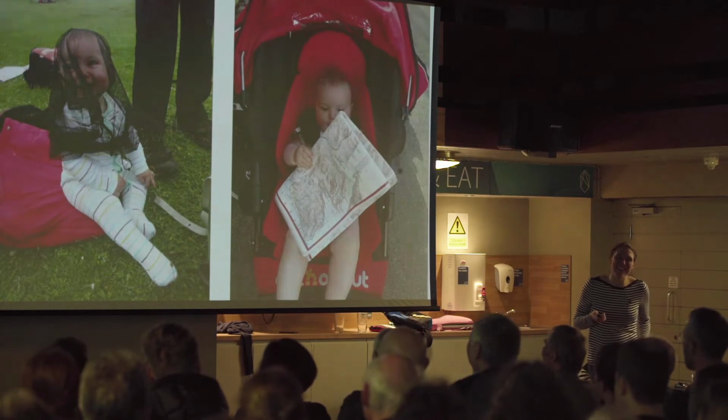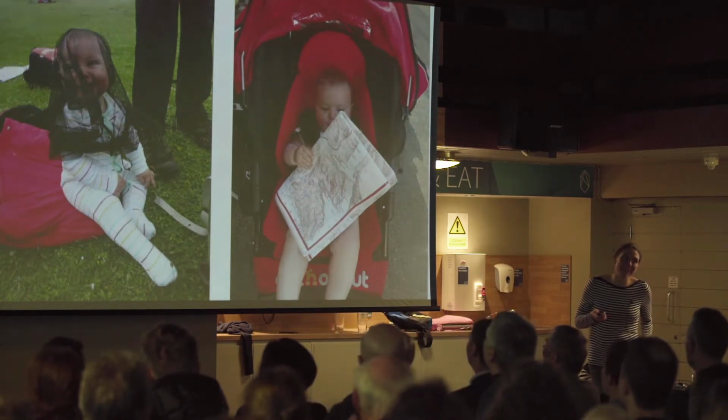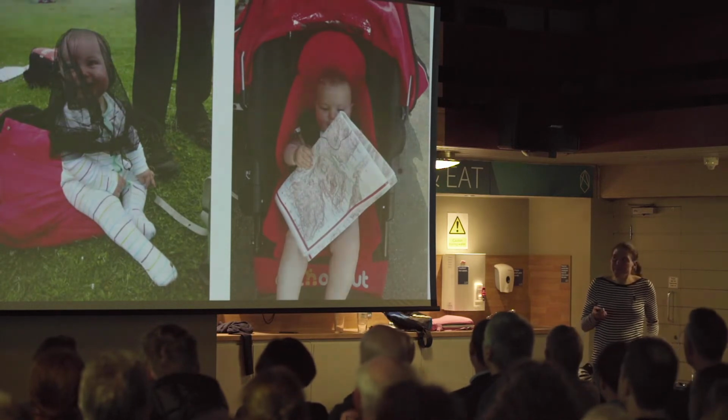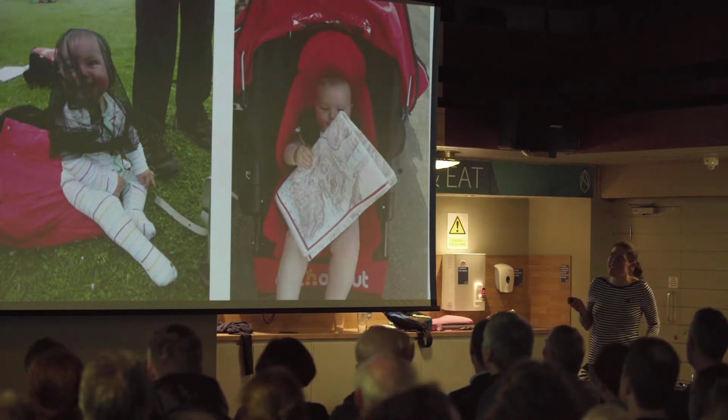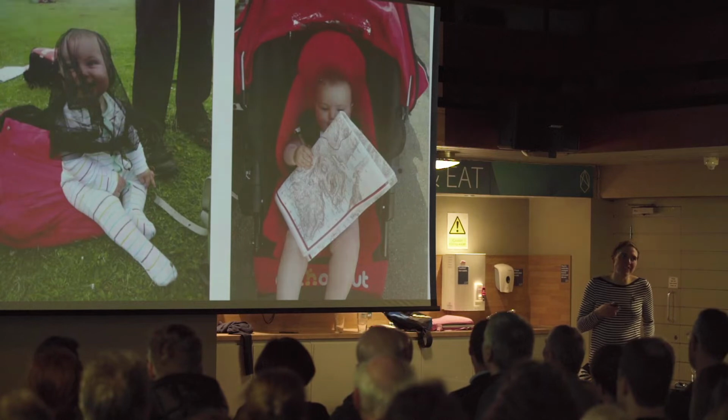These photos were taken on the last of the Lamb Mountain Marathons, which was on Harris in June 2018. At this point, Rowan was only 6 months old and she was just starting to be weaned. But obviously at that point, she was still really quite dependent on me for breast milk.